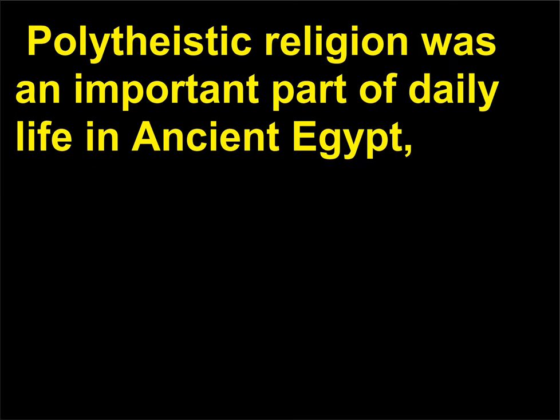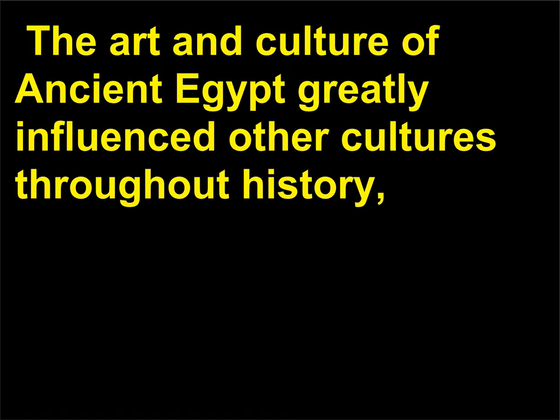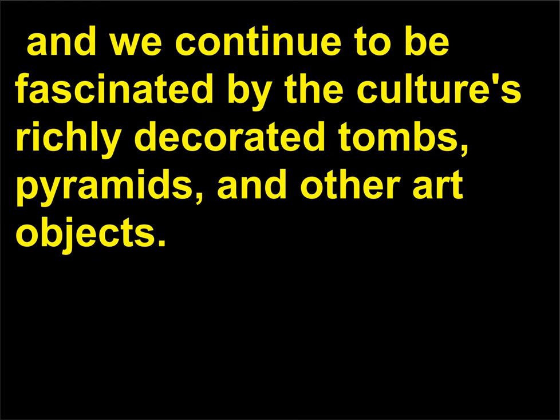Polytheistic religion was an important part of daily life in ancient Egypt, and the pharaohs were considered divine rulers. The art and culture of ancient Egypt greatly influenced other cultures throughout history, and we continue to be fascinated by the culture's richly decorated tombs, pyramids, and other art objects.